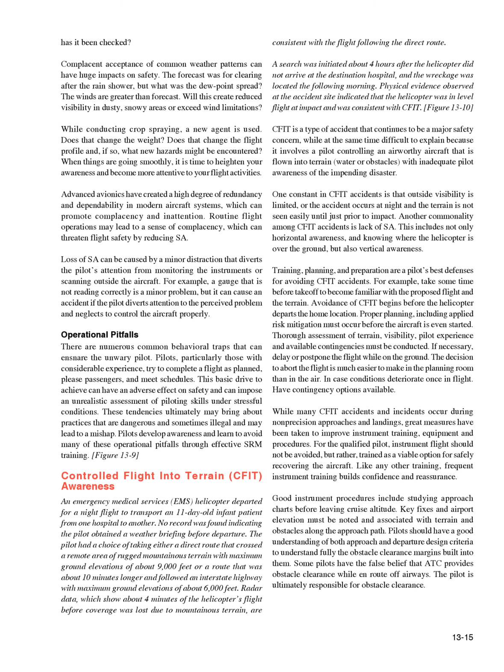Radar data, which show about 4 minutes of the helicopter's flight before coverage was lost due to mountainous terrain, are consistent with the flight following the direct route. A search was initiated about 4 hours after the helicopter did not arrive at the destination hospital, and the wreckage was located the following morning. Physical evidence observed at the accident site indicated that the helicopter was in level flight at impact and was consistent with CFIT.